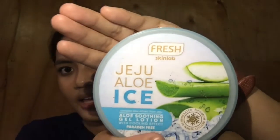So guys, first is I'm going to moisturize my face first with the Jeju Aloe Eye Soothing Lotion, Gel Lotion. So yes, I'm going to put a little bit of amount.